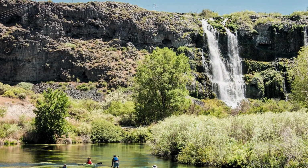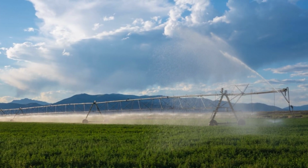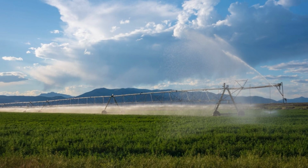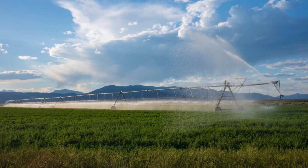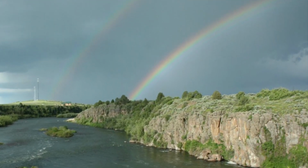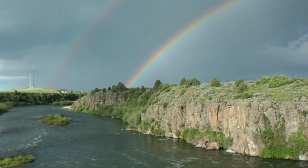Exactly, and this aquifer does more than just keep us hydrated. It also supports a huge agricultural industry here in Idaho. Without it, producing Idaho potatoes, barley, hay, and sugar beets would be so much more challenging. And there's also a power aspect. Dr. Fletcher even mentioned this aquifer doesn't just give us water, it fuels our industry and powers our homes.